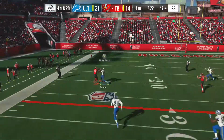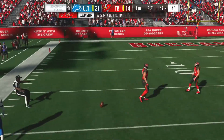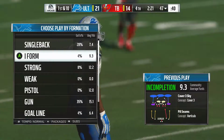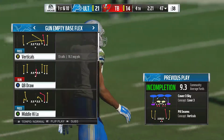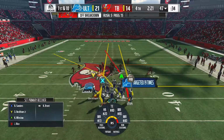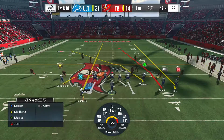Desperation time. Winston on 4th down. And no! It's incomplete. The Bucs try it on 4th down, but come up empty. And the Lions will take over. So the failure to convert no doubt really hurts, but this one's not over. A good chunk of time on the clock and the timeouts.